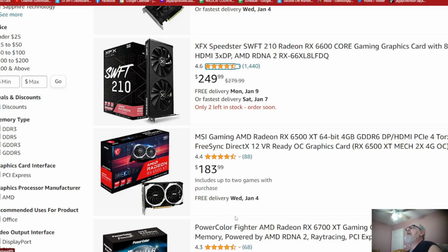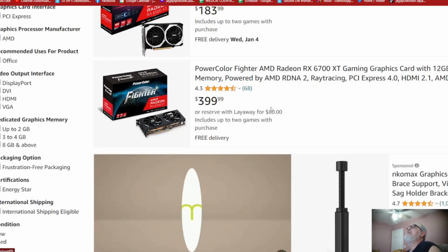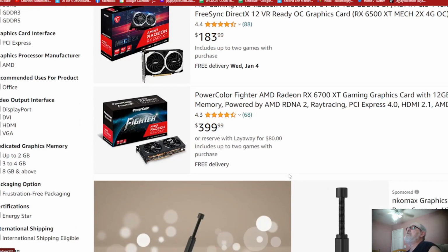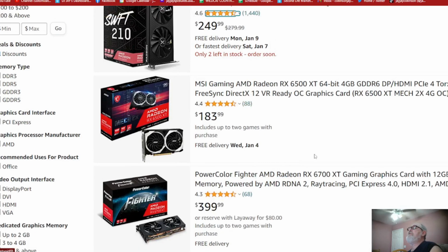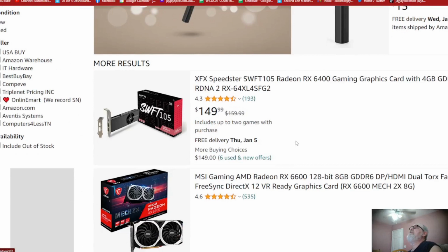I have to look into it. I think I got the same deal where I got 2 games with the purchase. And this is the same exact card I got in my computer right now. I still think this is a better deal. $200 was the MSRP, and this is below MSRP, so it's well worth it.